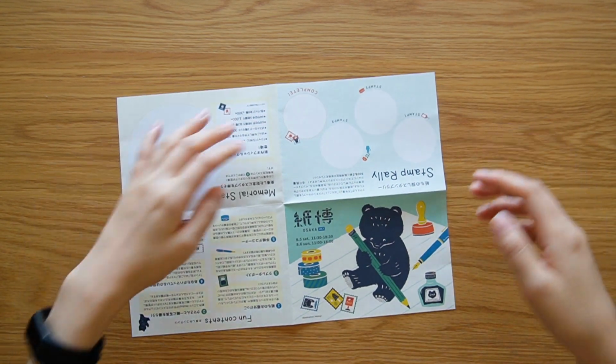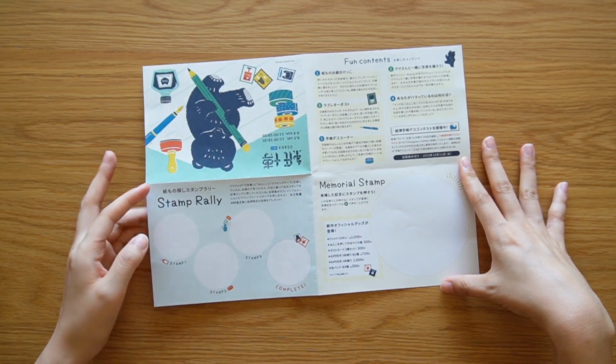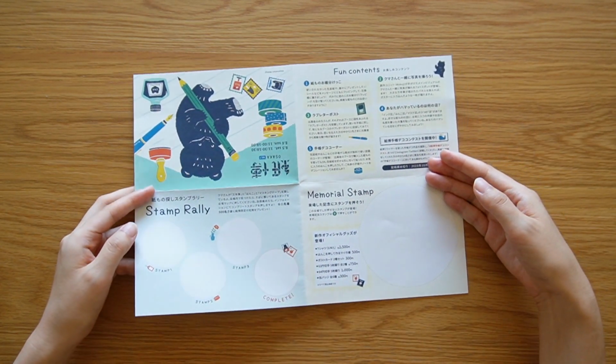And I think this pamphlet is really cute. They have a stamp rally. As you can tell, I didn't do the stamp rally.